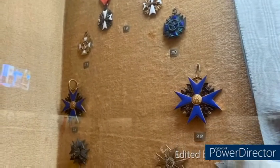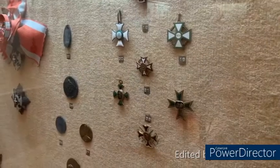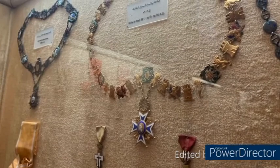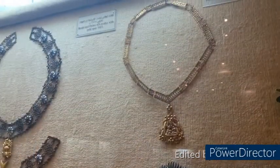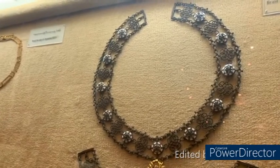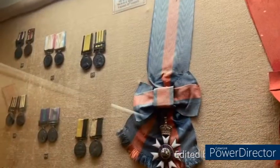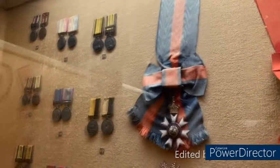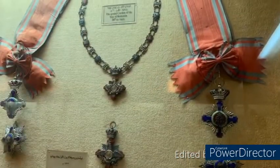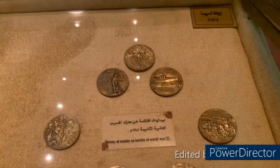Department of Decorations and Medals. It features an impressive collection of decorations, badges and medals. Some are made in Egypt and most are made in Europe, Asia, Africa and the Americas. Most of these decorations and medals are given to those who perform a great service for the country, as they are given to kings and presidents.